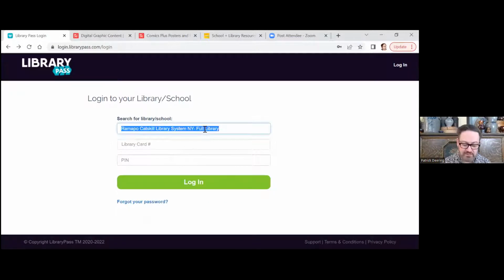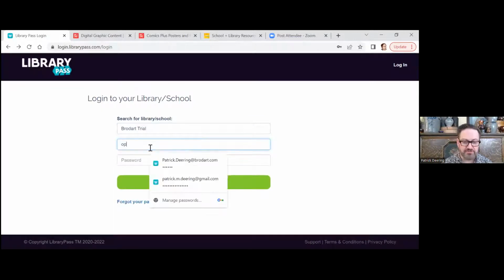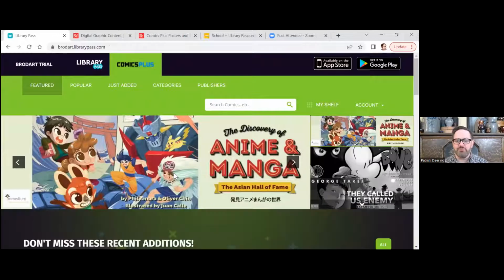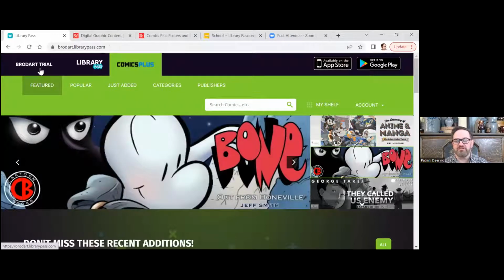I am not a patron of your system. I live in Chicago, so I will be doing a separate login. So don't look at the man behind the curtain as I change all of this, because I'm going to be logging in under the BroadArt trial for the demo. It's the exact same collection. So everything you are seeing here is exactly what your patrons will see when they log in. The only difference is in the upper left-hand corner, mine says BroadArt trial, yours will say RCLS. So it is still branded for your system.